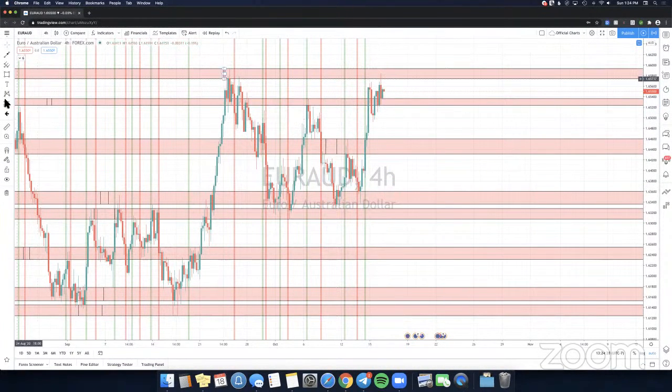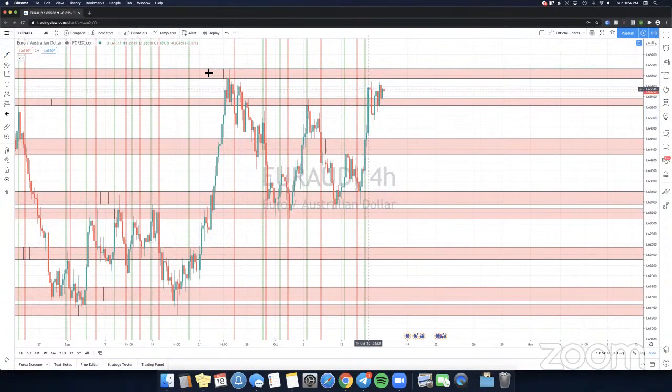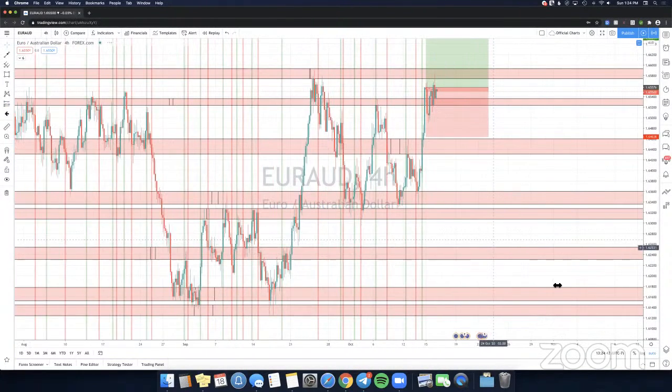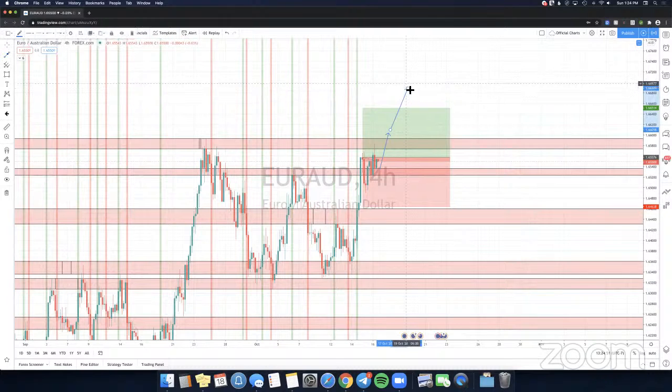Again, right here, price broke above this zone. As it broke above this zone right here, it provided another buy entry. However, I didn't call this buy entry right here because price was too close to this upper zone. However, if price closes above it, so right here, then we can anticipate another push upwards to full TP for this specific position.